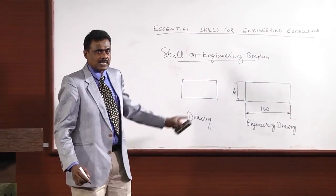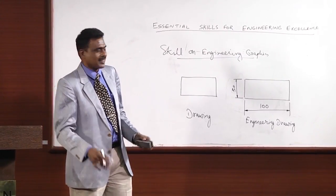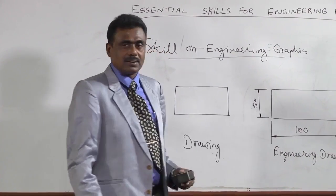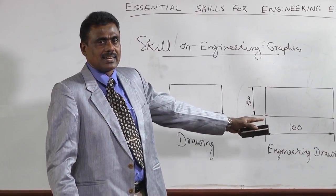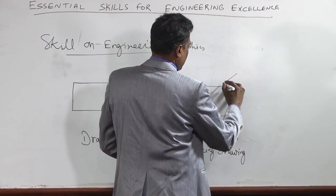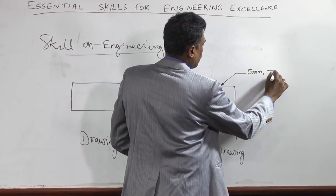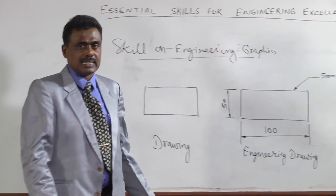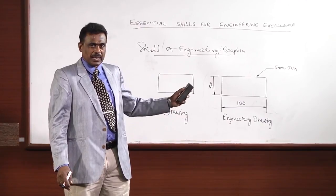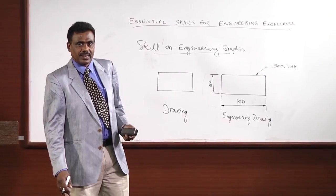Now, the difference is, it is the drawing you study at school level, this is the drawing you study at the beginning of your engineering career. Here we have marked the measurements, the length and breadth are marked there. So, you read it as a rectangle of size 100 mm by 50 mm. Now, I add one more detail here. Thickness 5 mm, THK stands for thickness. Now, you read it as a rectangular plate of size 100 mm by 50 mm and thickness 5 mm.